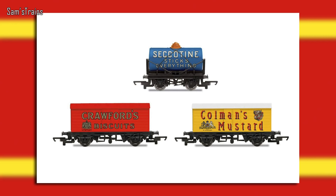And I'm not sure what people will think about that. I suppose one thing in its defence, it is nice to see some new brands on the sides of these wagons. That would be worth getting, just for that. So that's pretty cool. Okay, let's get on to something a bit more reasonably priced then, in my opinion.